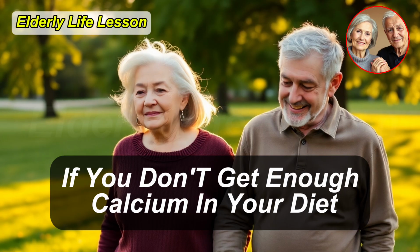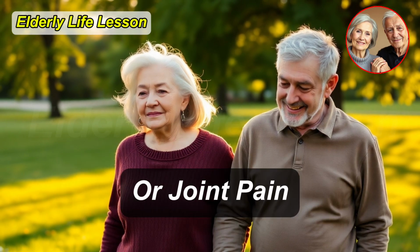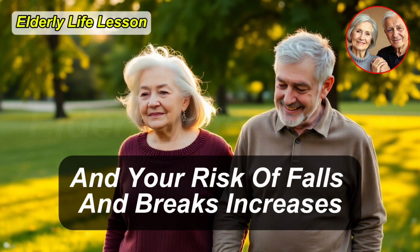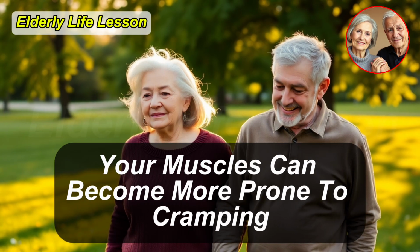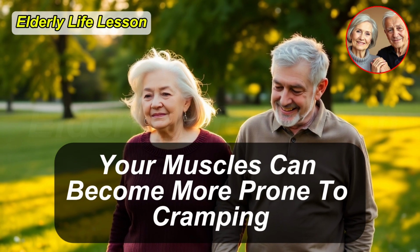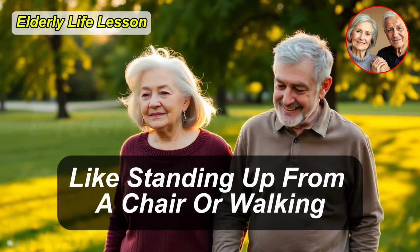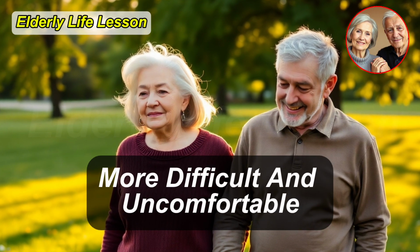If you don't get enough calcium in your diet, you might experience frequent bone fractures or joint pain, and your risk of falls and breaks increases. Additionally, if you don't have enough calcium, your muscles can become more prone to cramping and weakness. This can make everyday activities, like standing up from a chair or walking, more difficult and uncomfortable.